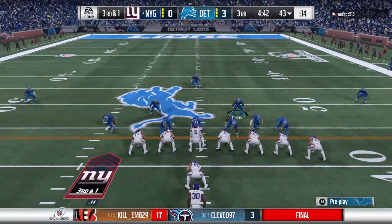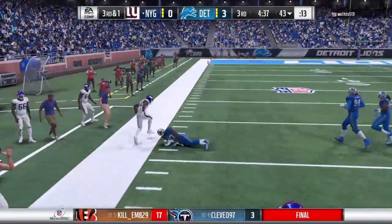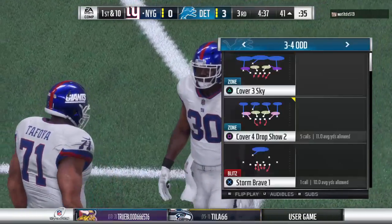It's 3rd and 1. And they'll go with a ground attack here. And he'll be out of bounds just shy of the 40. And give him 17 yards that time, as that'll move the chains.